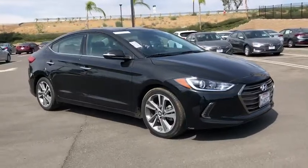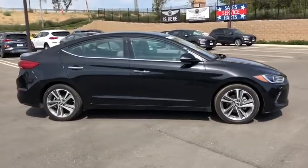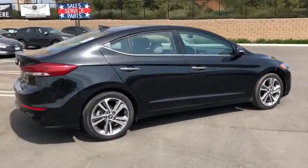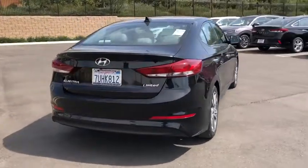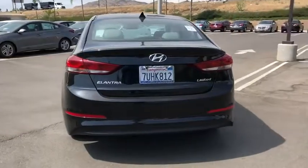We are pleased to show you the 2017 Hyundai Elantra. The Elantra boasts the most interior room in its class and gets an exceptional 35 mpg. With its luxurious standard features, the Elantra is an easy choice. This vehicle has less than 20,000 miles.